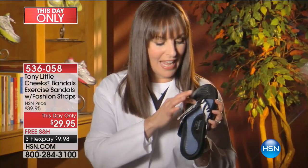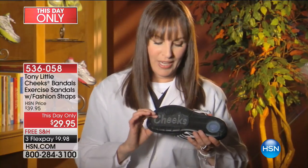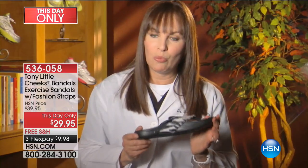In here, they have the unique patented gel bed, which gives you shock absorption. Then when we turn it over, it has this extra little layer, this little marshmallow of shock absorption. It's resistant on the bottom so you can't slip. It has a toe bar in the front, which allows your toes to hold on so you have a better fitting shoe. And it has a lip all the way around the shoe so your foot actually sits in the shoe. It exercises you while you're wearing it and while you're walking.